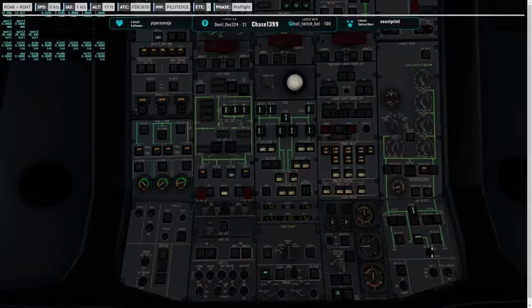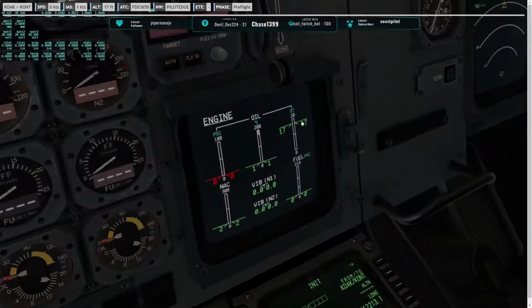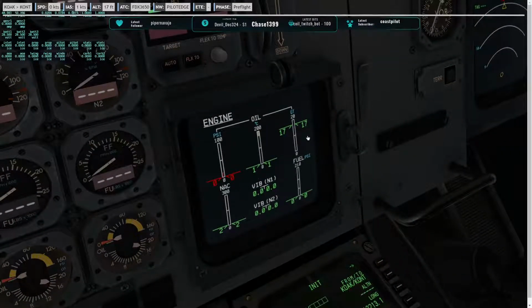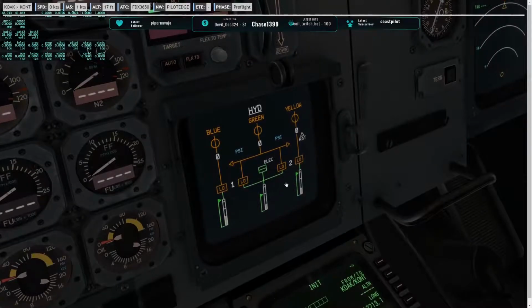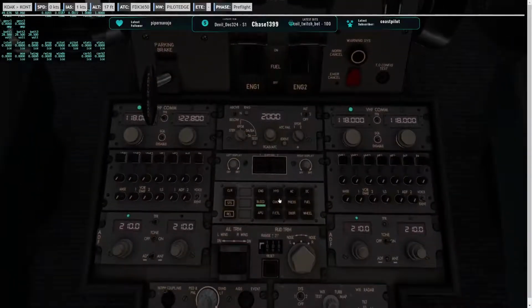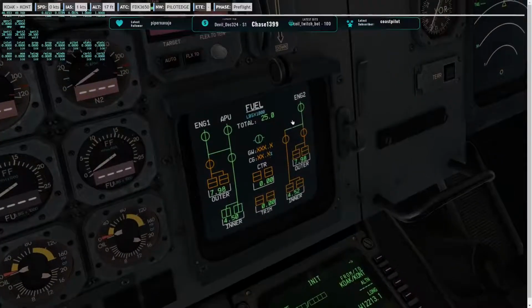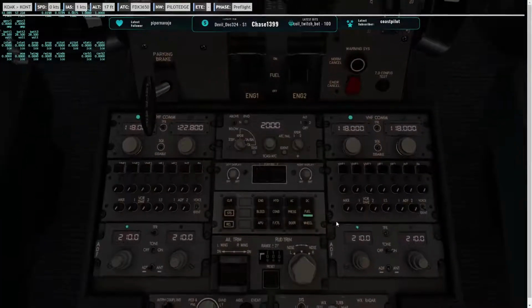Turn on our APU bleed. That's fine. Got 17 quarts of oil. Gonna have at least 10. Hydro is full. Bleed air is good. Environment is on its way there. Yeah. Pulling from the inner tank for the APU. Everything else is good.